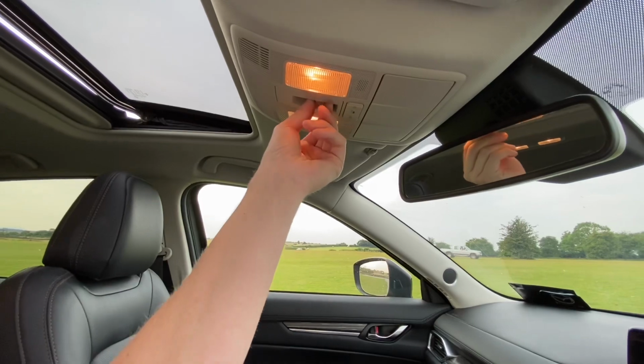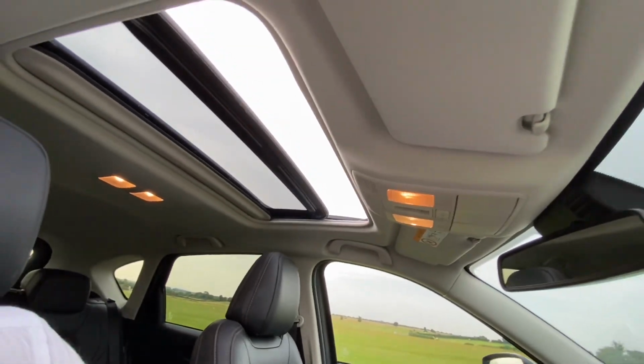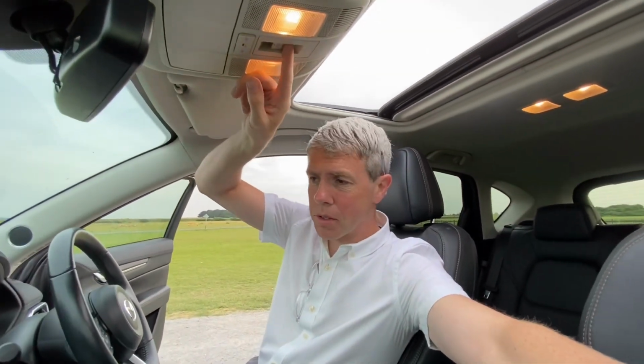I am a bit old school, so I really love a sunroof in a car, and they're getting really rare. So it's just so nice to be in a car with a sunroof, and it's really great for showing just how grey your hair is.